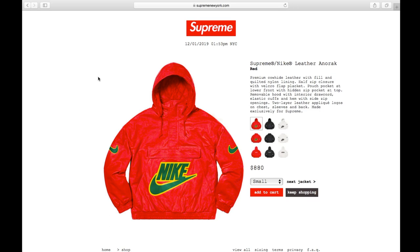So today we're gonna go over the Supreme Droplist. This is for Fall Winter 2019, week number 14 for November 29, 2019. That is for on Friday. This one's a Supreme Nike leather jacket in a rack red color, retails $880. And they have all the sizes still available.